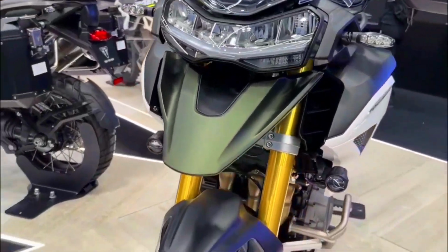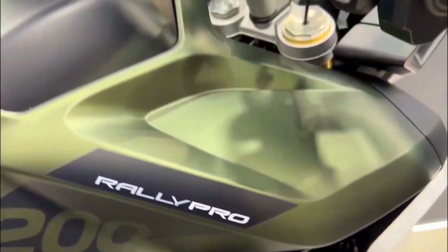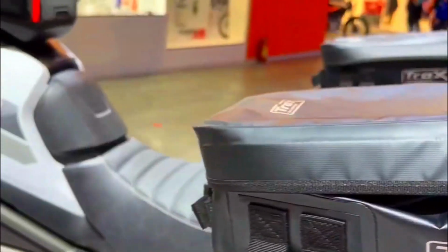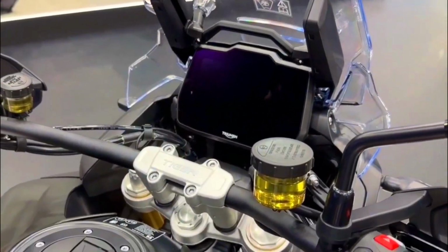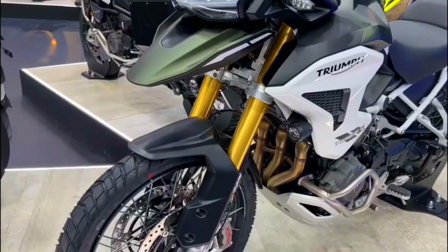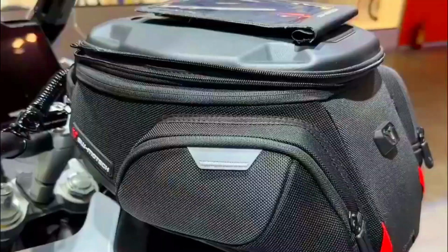The 2024 Rally Pro gets a significant power boost compared to its predecessor. A liquid-cooled, 888 cubic centimeters (DOHC) 3-cylinder engine now pumps out 13 more horsepower, reaching a peak of 95 horsepower at 9,000 RPM. This translates to a more responsive and thrilling ride, both on and off-road.